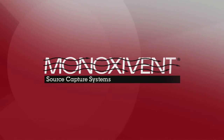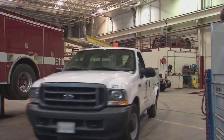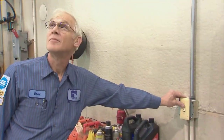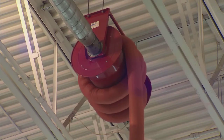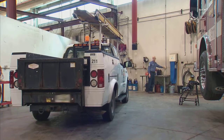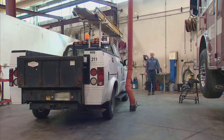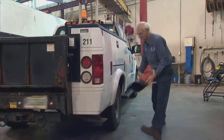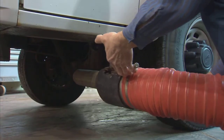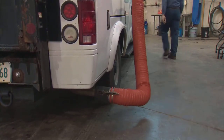Monoxivent creates innovative air cleaning systems for workspace environments. Monoxivent's hose reels are the premier solution for vehicle exhaust fume extraction. Our motorized hose reels can be found in military applications, aircraft ventilation, dyno labs, auto repair facilities, garage settings, high ceiling bay applications, facilities with overhead cranes, or any indoor location. Our motorized hose reels offer a convenient and efficient method for extracting harmful emissions from all types of service areas or any indoor location where internal combustion engines are run.